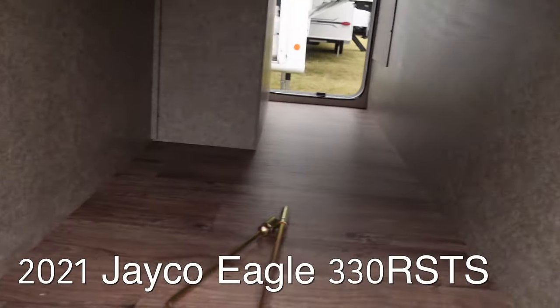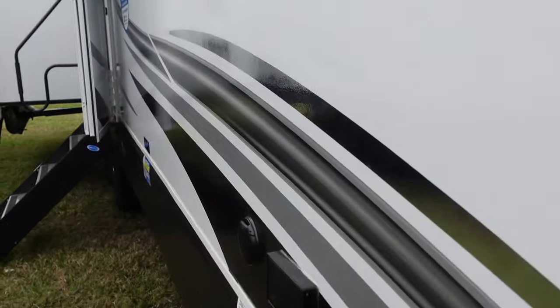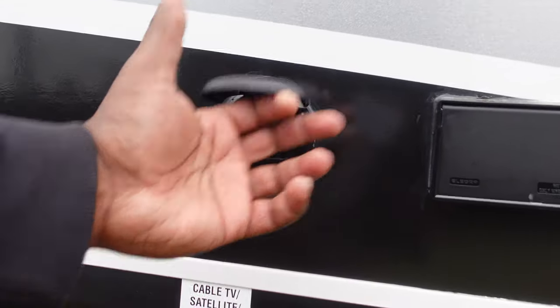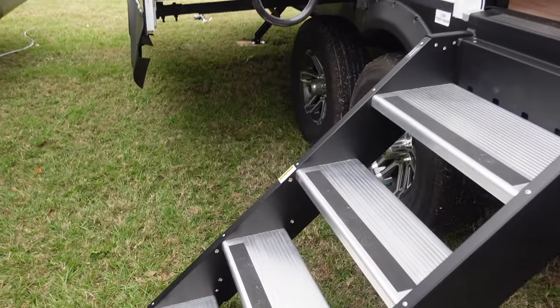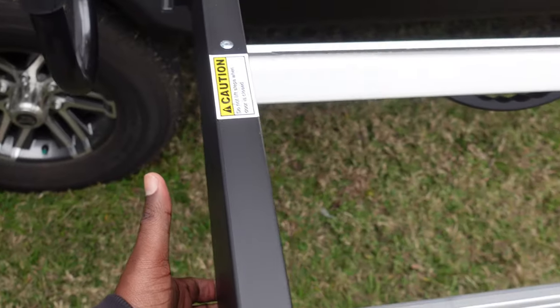Massive pass-through storage right here. Outlet here, cable connection. You got outdoor speakers. Stairs. You got your stairs. But these stairs are super easy, super light. I'm doing this with one hand, guys. And they let down so soft and gentle. Beautiful.